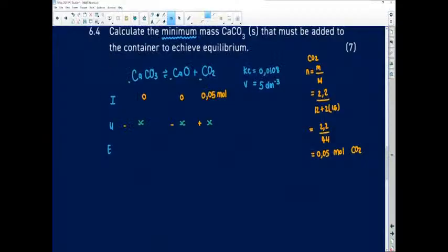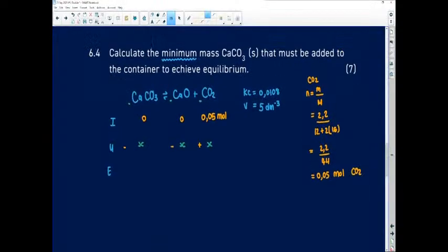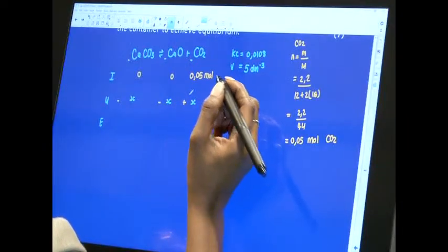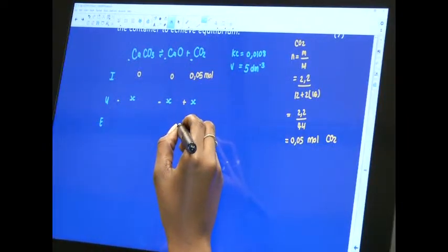So now we need to find the minimum mass. I want to show you guys the trick with this one. They are looking for the minimum mass of CaCO3, but we only have information on CO2. This means I need to find the moles of CO2 first, and then I can use stoichiometry to find the moles of calcium carbonate. That's exactly what I'm going to do. So now I've established that initially this is what I have. I don't really know how much was made, but now I'm going to find out what I had at equilibrium.